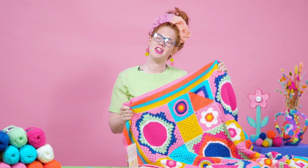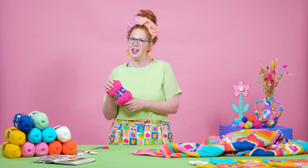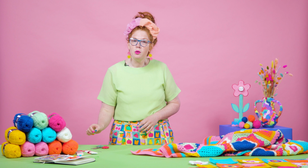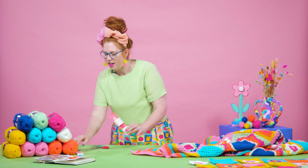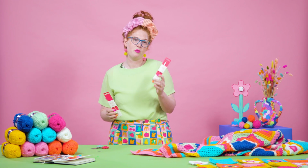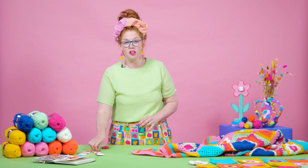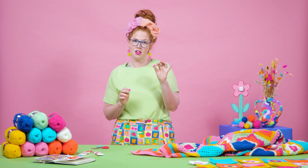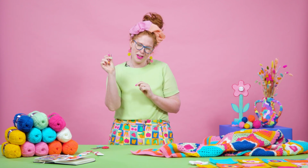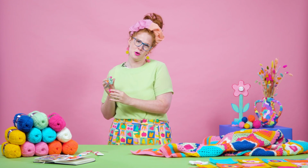To join our Cal, you're going to need your 12 balls of Hayfield Bonus DK in our 8 different shades. You're also going to want a 4mm crochet hook, and Sirdar have these two types, bamboo, or if you're a beginner, you might want to start off with the soft handle. You're also going to need a darning needle for all those pesky ends. I love colour, so we've got quite a lot of ends that we have to sew in. And you're going to want a pair of scissors to finish off your project.